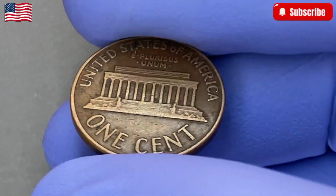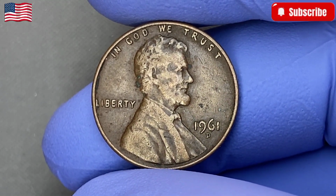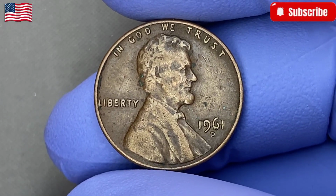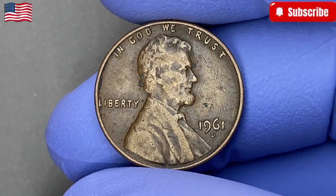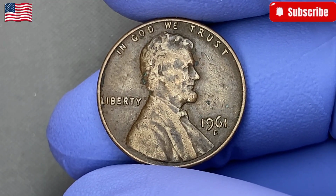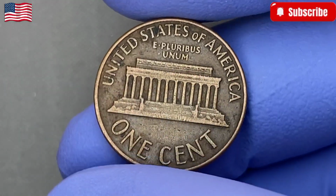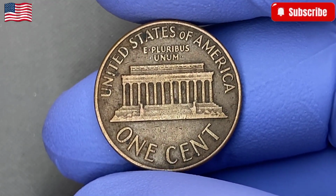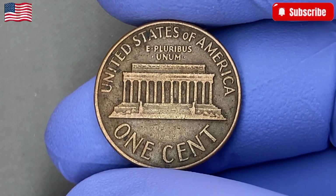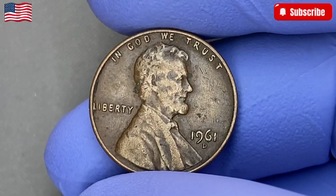One of the most desirable errors from 1961D is the double die variety, where letters or numbers appear doubled due to a shift in the die during preparation, creating dramatic visual differences that can elevate the value of the coin significantly. Another captivating error is the repunched mint mark, where the D was stamped more than once, often at slightly different angles or positions, leaving behind overlapping impressions that become highly valuable to those who study minting details closely.